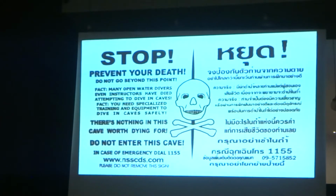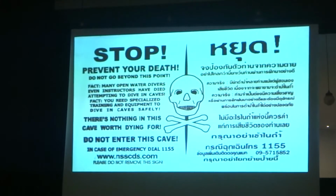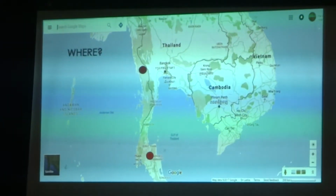That's why side mount is really good, because you have everything within your reach. It's not behind you. If a tank leaks and you use twins, you have to do a gas shutdown drill, and it's very complicated. If you get it wrong, sometimes you shut your own tanks. So this is really, really good. Again, the warning about caves, which you find in every cave: you should only dive a cave if you are trained for cave diving.